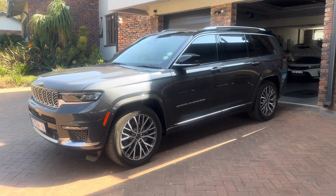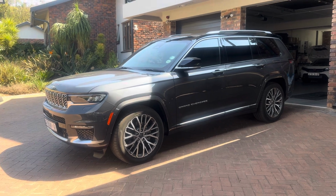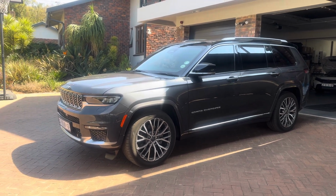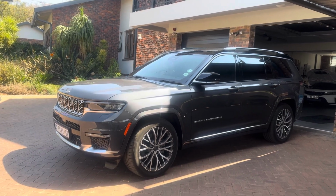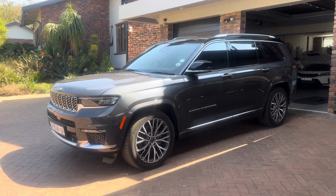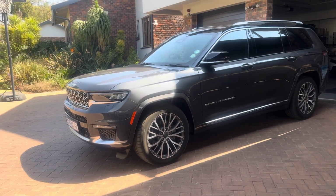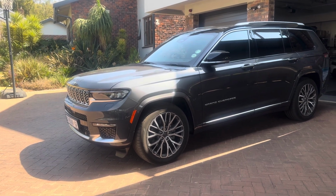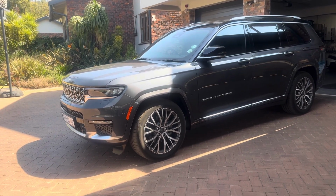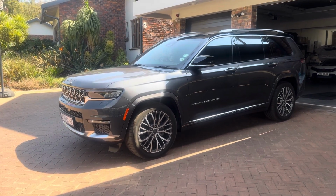This is an update video on the 23 Jeep Grand Cherokee L. This color is called the Baltic Gray. It's lasted very well over the last 14 months that I've had it. This vehicle was purchased June 23. It is now 2nd September 24, so it's just over 14 months.